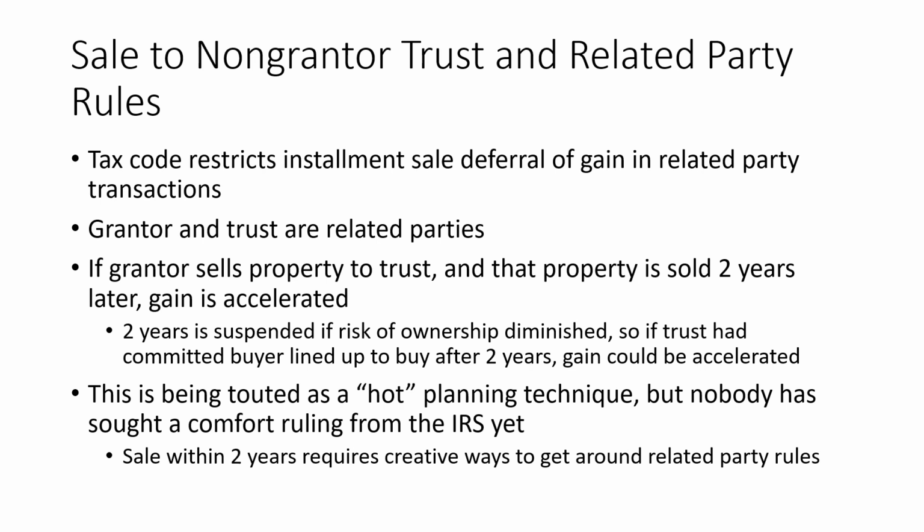And importantly as well, nobody's really sought a comfort ruling from the IRS yet on this type of transaction. So in order to really make this work, you have to really look at creative ways to get around the related party rules, especially if there's going to be a sale of the original asset within 2 years. And the biggest danger here is that you lose out on the deferral of gain, and the trust now, instead of the grantor, becomes subject to income tax on that gain at much higher rates.